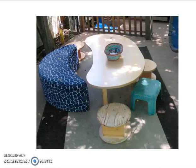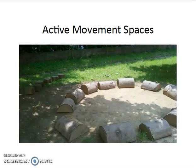The same consideration regarding play spaces inside should be taken for outside play spaces as well. Things like distinct nooks, traffic flow, and accessibility are equally important in the outside environment. The play space was created simply by using tree logs, but there are so many opportunities for infants and toddlers to explore here. Think about the infant that's beginning to crawl or pull up, or the toddler that is exploring balance and space.